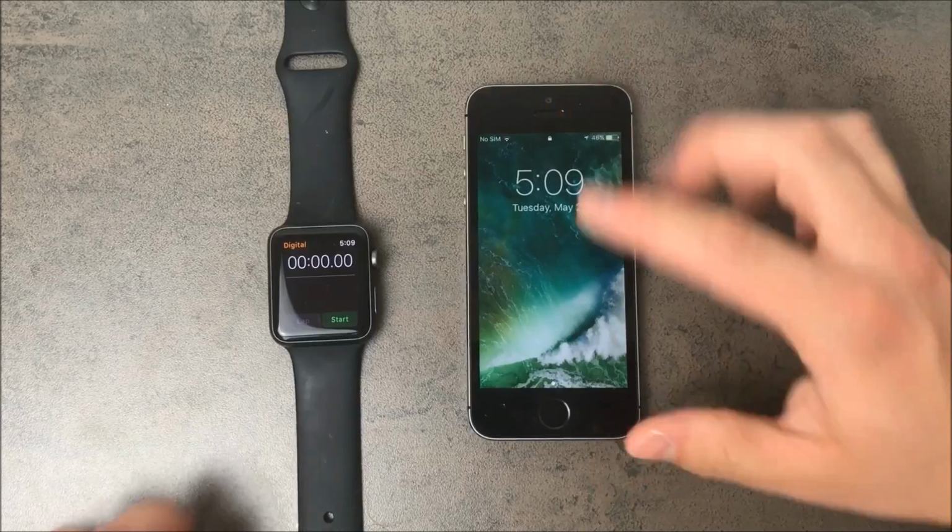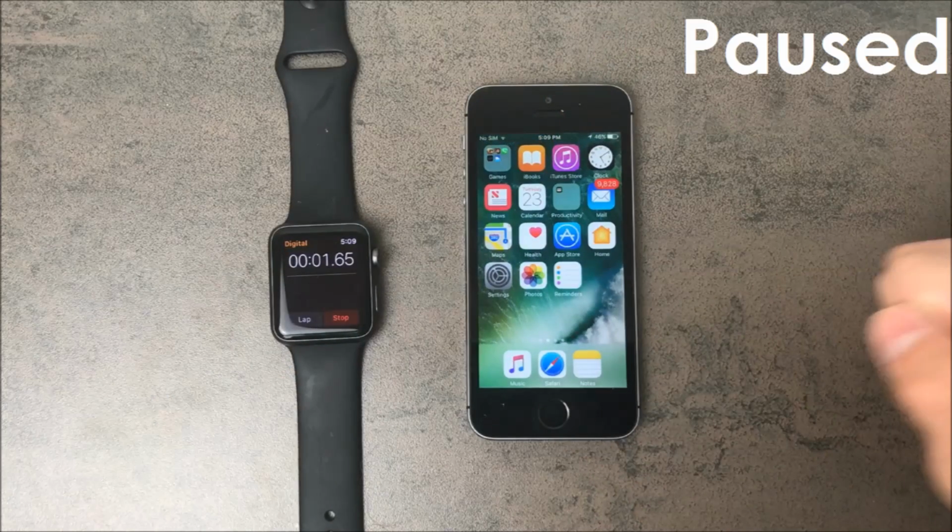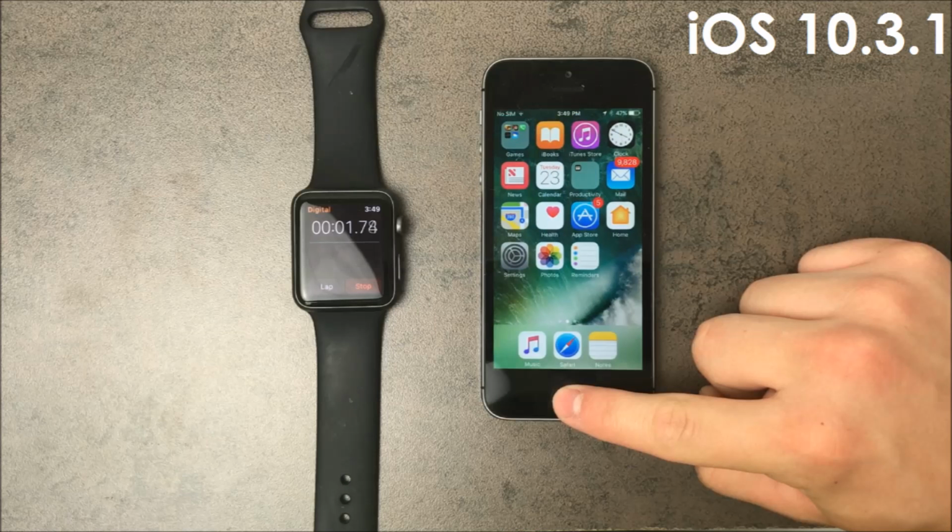Just like before, I'm placing the same finger on the home button and we are on the lock screen. So now we have 1.65 seconds. Taking a look back at the same test before where the result was 1.7 seconds, well, now it's a little faster, but it's not something you will notice in everyday life.